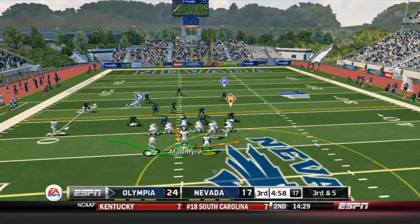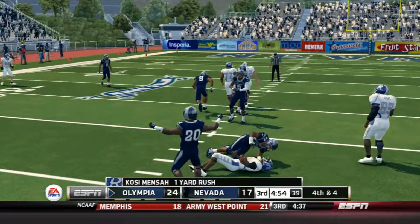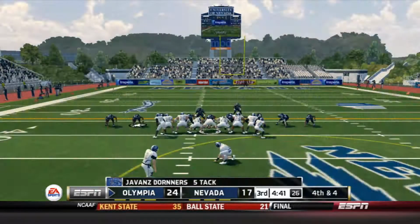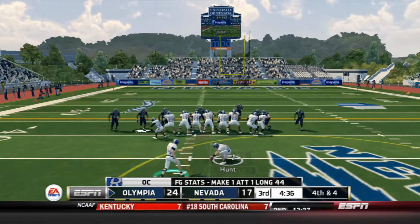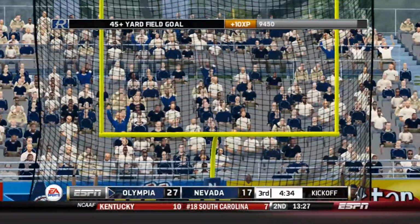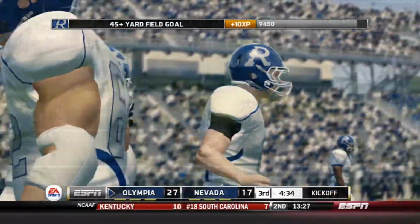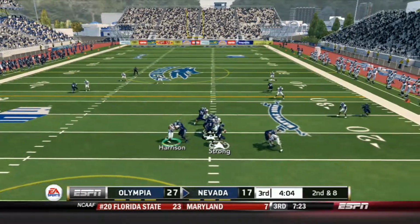3rd and 5, Lance Roach in motion. Looks like a triple option here, and he hands it off to Kosi Mensah. That was the correct read, but well covered on defense, and now we're forced to kick about a 50, looks like 52 maybe yard field goal. And it's down the middle. Cold-blooded Mike Harris, a 2nd good kick. You know, he misses some easy ones and then hits bombs.